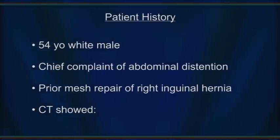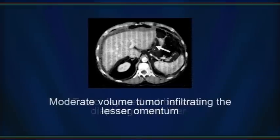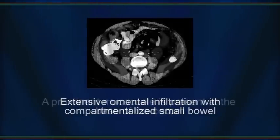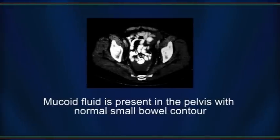The CT scan showed tumor beneath the right and left hemidiaphragm, tumor infiltrating the greater and lesser omentum, normal small bowel and small bowel mesentery surrounded by omental metastases, a prominent mucocele, and in the pelvic slices, fluid within the pelvis.